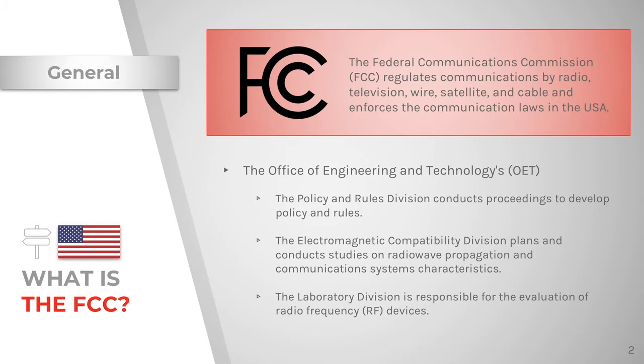The Office of Engineering and Technology, or OET, administers the Equipment Authorization Program under the authority delegated to it by the Commission. This program is one of the principal ways the Commission ensures that RF devices used in the United States operate effectively without causing harmful interference, and otherwise comply with the Commission's rules. All RF devices subject to equipment authorization must comply with the Commission's technical requirements prior to importation or marketing.